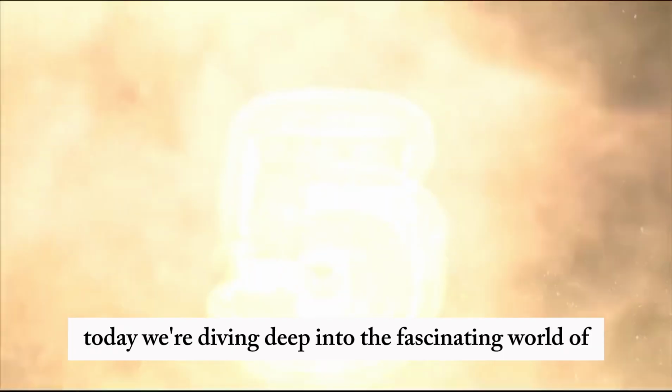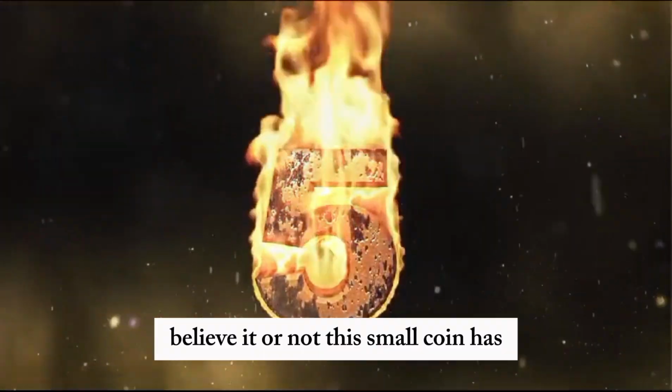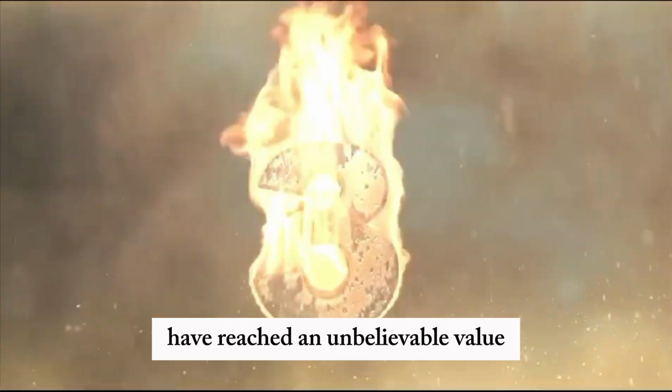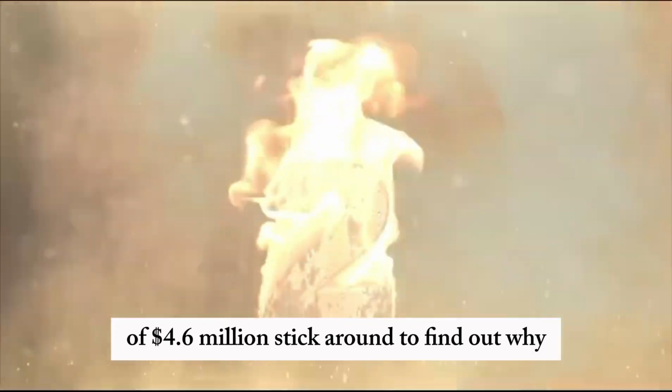Today, we're diving deep into the fascinating world of the 1994 United States penny. Believe it or not, this small coin has caught the attention of collectors around the world, and some variations of this coin have reached an unbelievable value of $4.6 million. Stick around to find out why.